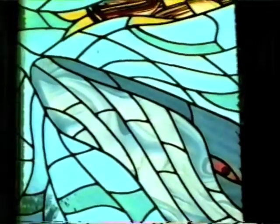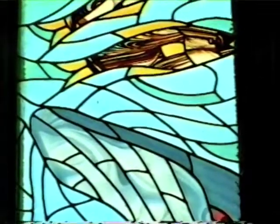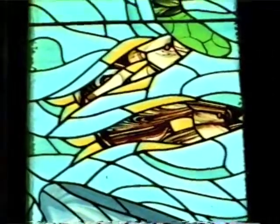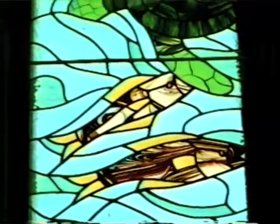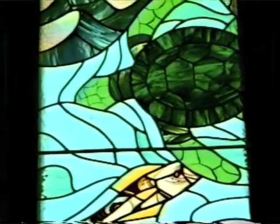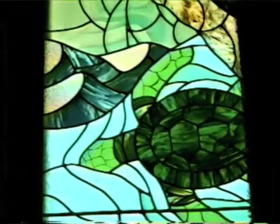On the fifth day, God created the creatures of the oceans and the birds in the sky. In this fifth window, we have the ocean creatures, and I consulted a lot of library books to do portraits of these animals. We have a humpback whale, and I can't remember the names of these fish now, but anemones too. They're from Cousteau books. And a green sea turtle.